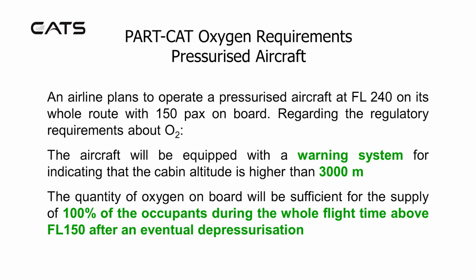An airline plans to operate a pressurized aircraft at flight level 240 on its whole route with 150 passengers on board. Regarding the regulatory requirements about oxygen, the aircraft will be equipped with a warning system for indicating that the cabin altitude is higher than 3,000 meters, 10,000 feet. The quantity of oxygen on board will be sufficient for the supply of all of the occupants during the whole flight time above flight level 150 after an eventual depressurization.